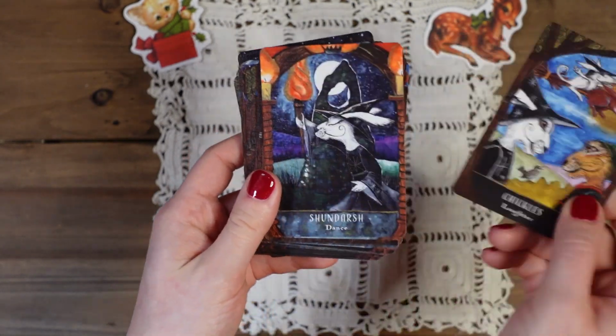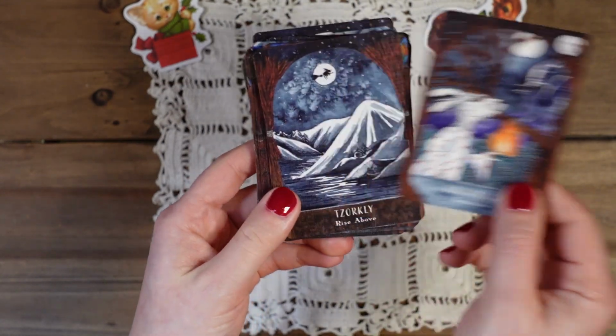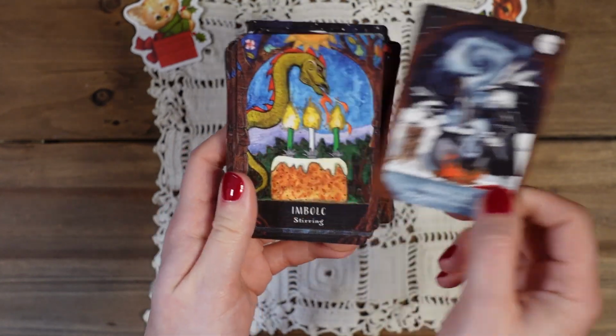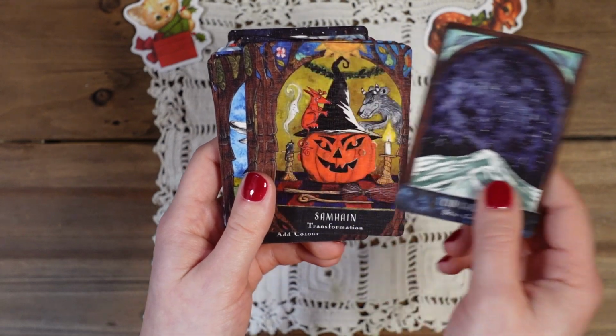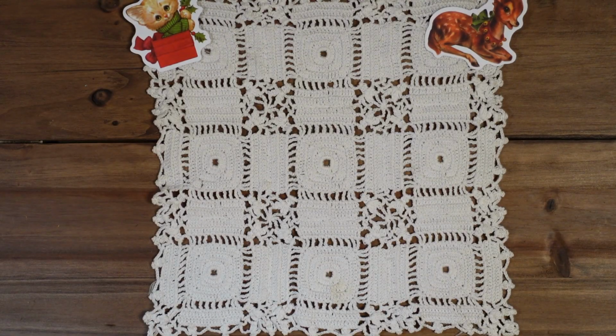I don't have any of the others. And I think I'd like to get the Magic Cottage one. That is the most recent release. Yeah, I feel like I would be interested in that. But I don't know, I love this one. That is the White Hare Wisdom Oracle.